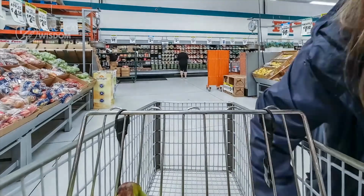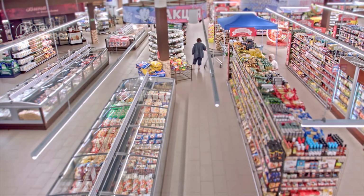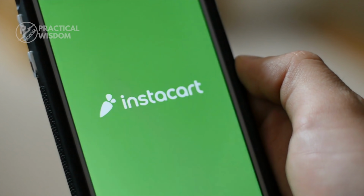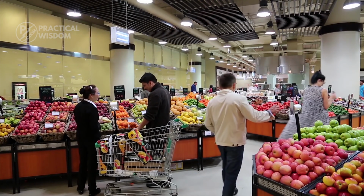The saying among marketers goes, eye level is buy level. Make sure you scan the entirety of the shelf before settling on a popular brand, so as to get a look at all the products and compare their prices. If you go online or use an app to shop for your groceries, it might be easier to sort items out based on price. Either way, you have options.